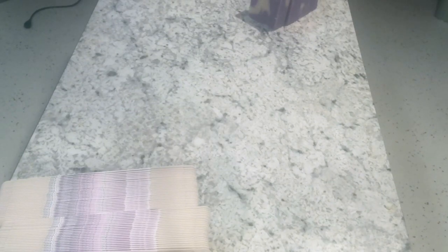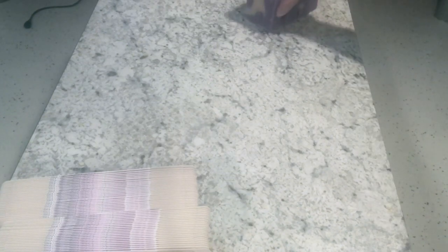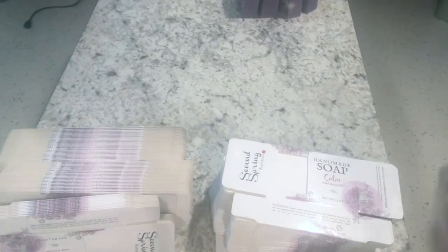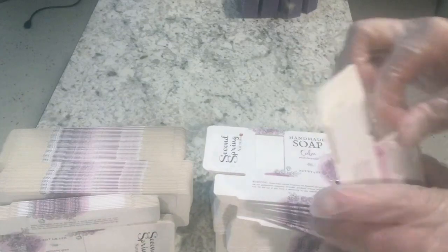You're going to see, for right now, me boxing some of the Calm or Lavender Essential Oil soaps that I need to get put on the shelves since I am nearly out. I just pulled these off of the curing rack yesterday, and now they are ready to go in their boxes. This is how my boxes come from my printer. I have them designed and printed. This is the lavender.